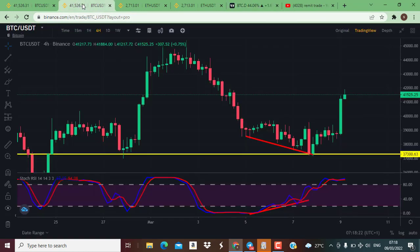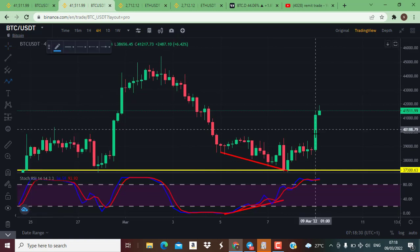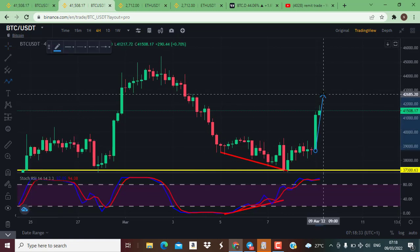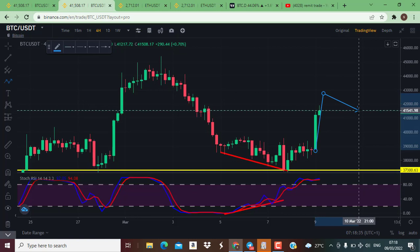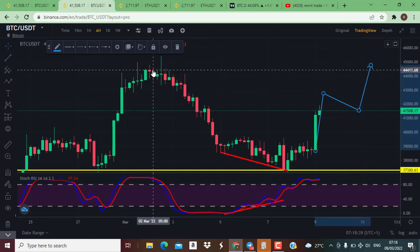So what I am looking out for on Bitcoin is the market should move up a little bit before retracement in the market, then continuation in the market move. So I'm looking at market move up a little bit to this area, then possible retracement to the downside before we see market come back to this very area of resistance.